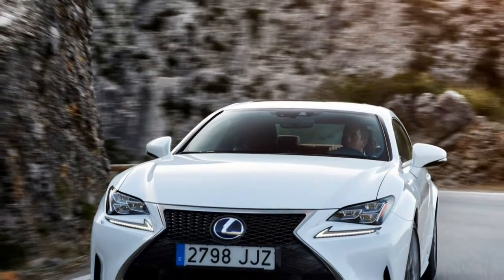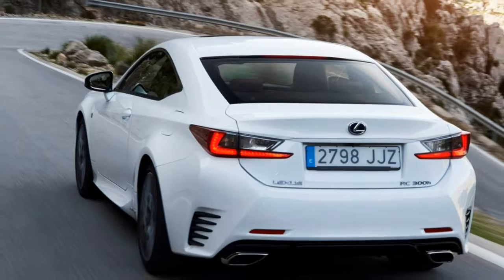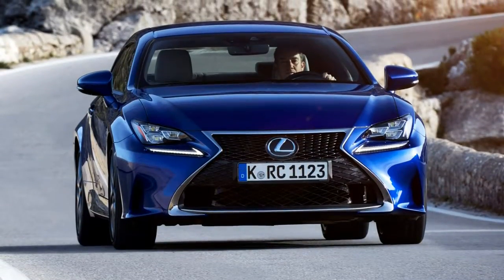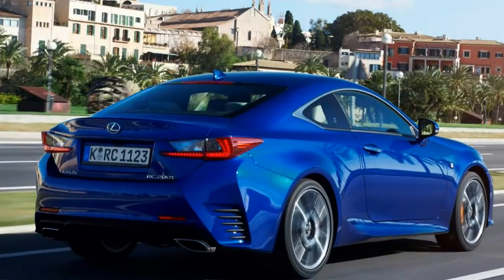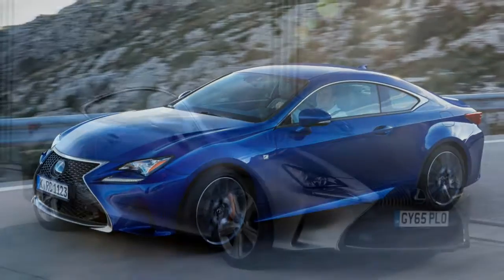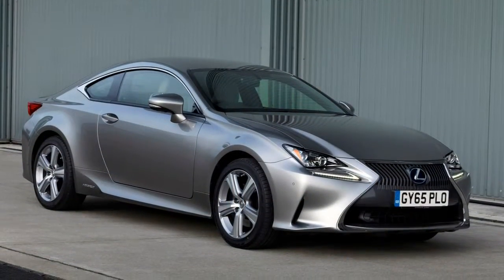2018 Lexus RC review. The good points of the Lexus RC: head-turning styling means you'll stand out in a crowd, interior quality and materials are top tier, and smoothness and refinement are outstanding in the hybrid version.